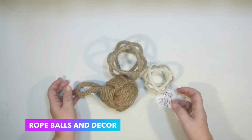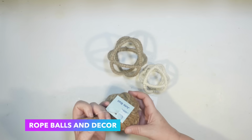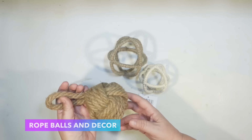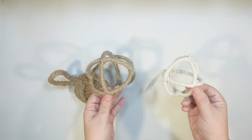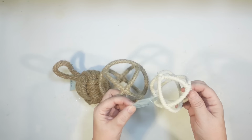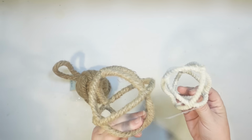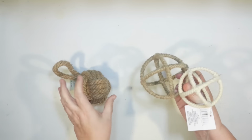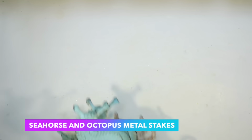Now, I know the rope balls, they've had every year, and the little decor pieces are the little twine-wrapped globes. They had those last year. They have those again this year. They work great for trays, tier trays, and stuff like that. I like to use the rope balls, too, as Christmas ornaments and tier tray filler, but I don't really need a whole lot of those, so I just picked up a handful of those.